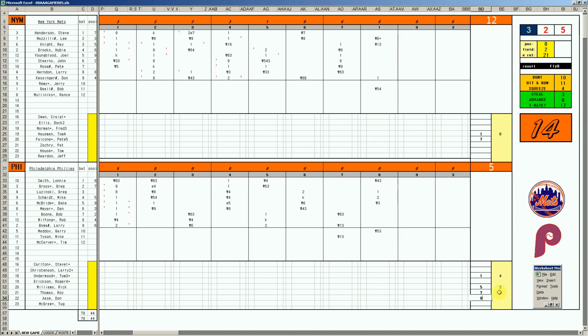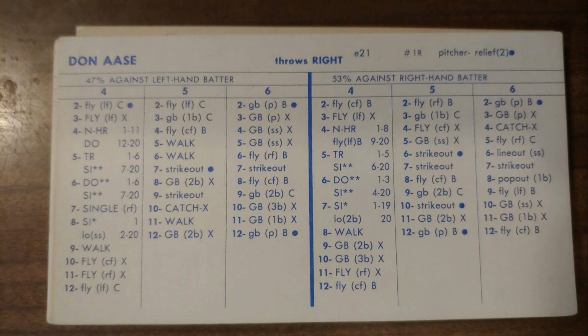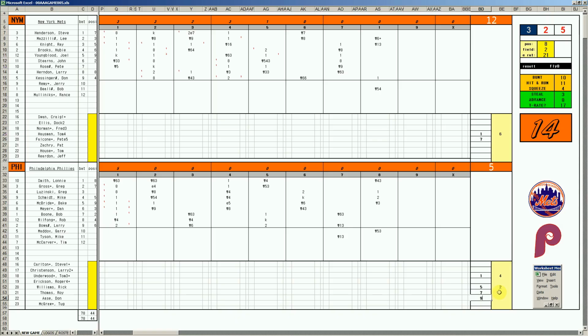Let's go to Don Aase in the 9th here. Yeah, they've got a nice bullpen. 4-4, 2.35 ERA in 65 innings for the Angels in 81. Don Aase, nice little career he had. So it'll be Jerry Remy leading off for the Mets, the defensive guy. Actually, he's a .300 hitter. 4-9 is a walk. A stealer, but not going to steal up 7. Joel Youngblood, 2-7 is a K.